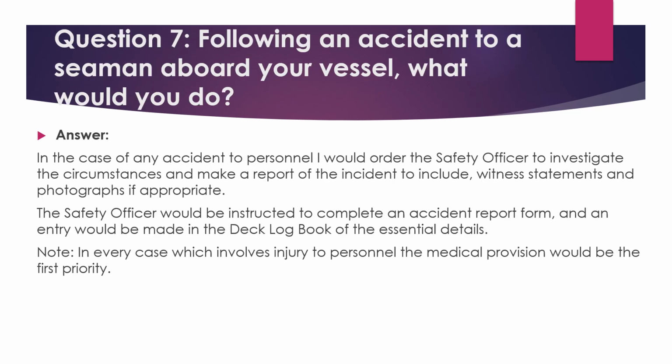Question number 7 is, following an accident to a seaman on board your vessel, what action would you be taking? So in the case of any accident to a personnel, you should be ordering the safety officer to investigate the circumstances and make the report of the incident to include witness statements and photographs if appropriate.